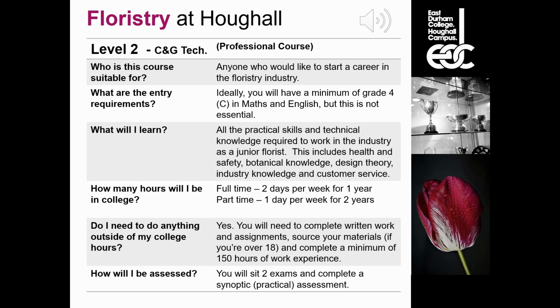We find that those that get lots of work experience to complement their time in college really benefit from that being in the normal work environment. So just make sure you're aware that there is quite a large work experience element alongside it.